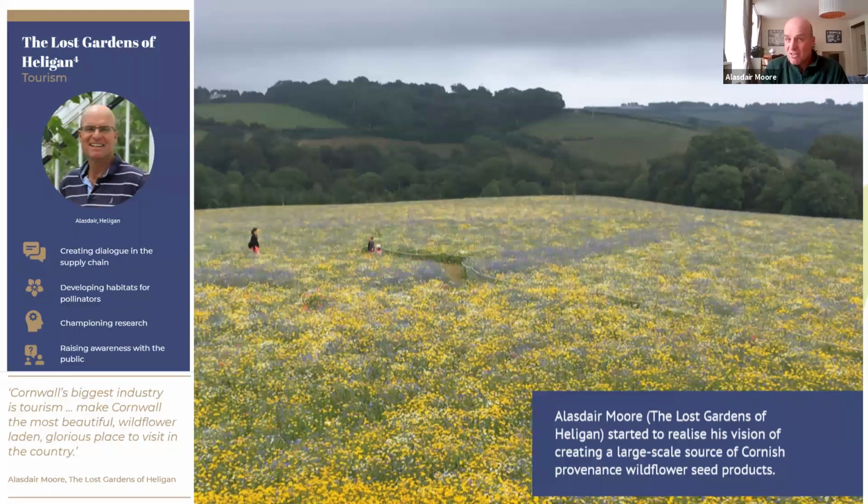Also, the majority of the seed actually went up to Everton and Liverpool for a massive municipal wildflower slash pollinator project in those cities. So it's been a huge success for us, and I trust it will continue to be so. So in short, raising awareness, we feel that's been a great success.